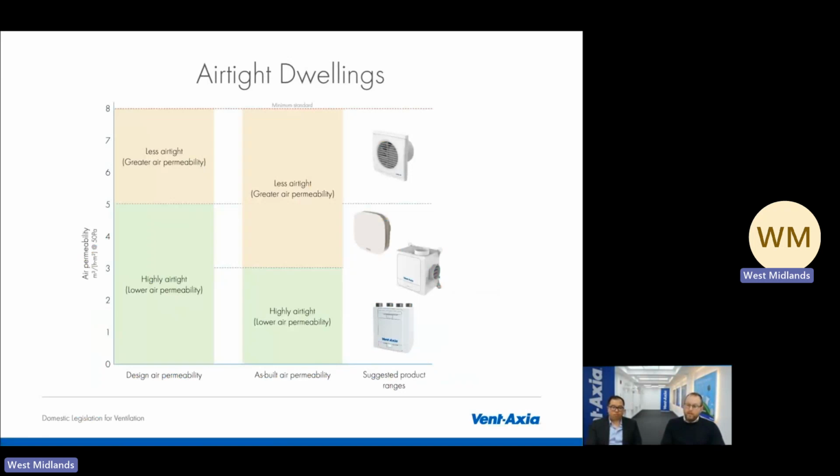The minimum air tightness of a building is 8 meters cubed per hour per meter squared at 50 pascals, which is reduced from 10 in the previous guidance. If the air tightness is greater than this, the building will not comply. If a dwelling designed with natural ventilation tests as highly airtight, which is an air permeability of 3 or less, expert advice should be sought, or a continuous mechanical extract ventilation should be installed.